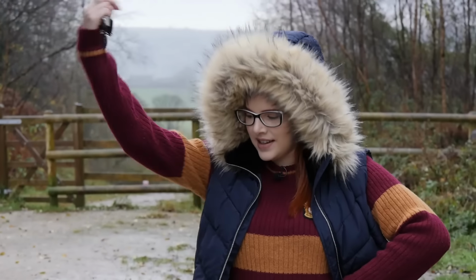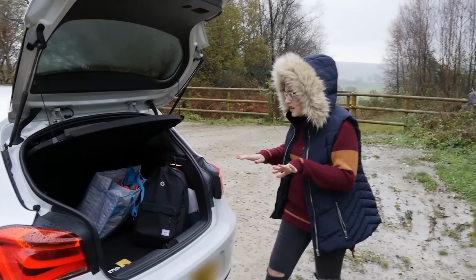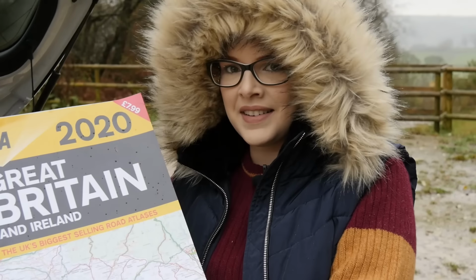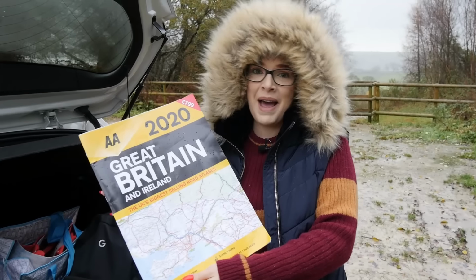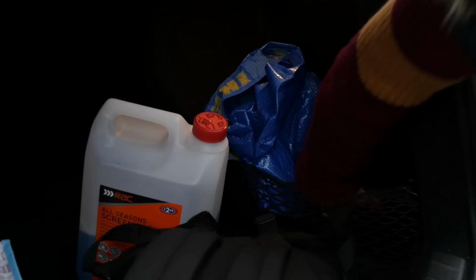So yeah, this is the boot of my car. I didn't really plan anything. This is literally what is in my boot. Got a map, courtesy of Daddy Wallis, because he thinks that I know how to read maps. Bless him. And then, ooh, got some screen wash in here. Oh, hang on, I've got something on brand.